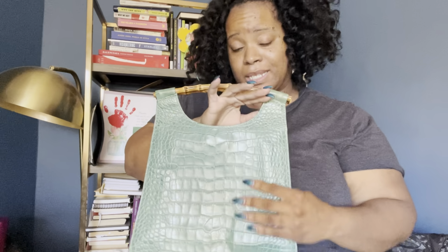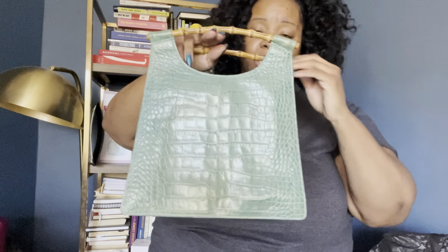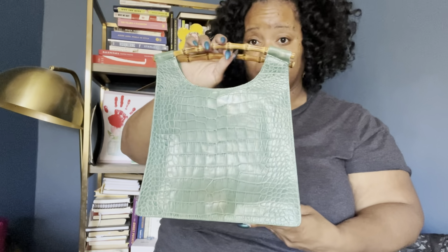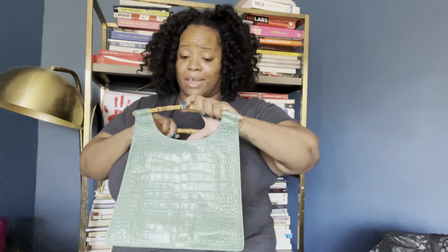Gucci would release this and it would be thousands of dollars. We know this to be true. The bamboo, we just know this to be true. This is probably the find of the day. If this does not sell, it is going in my closet. I absolutely love this. Again, to me, this is Gucci all day long. I'm going to put it right here in the lab, just put it right there so I can look at it.